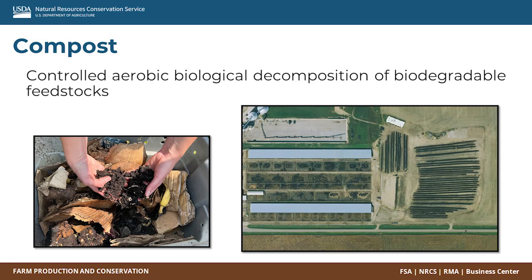So we've got some vermicompost there on that lower right picture, your left, and then the windrows up there. That's a feedlot situation up in northwest Iowa.